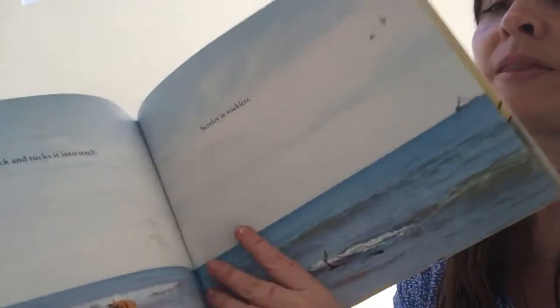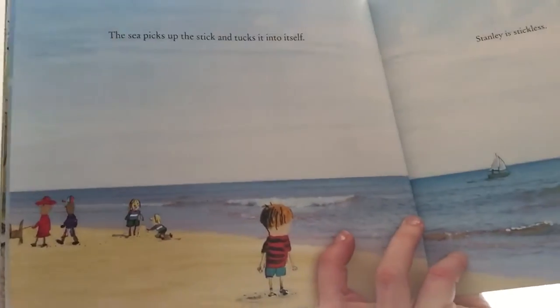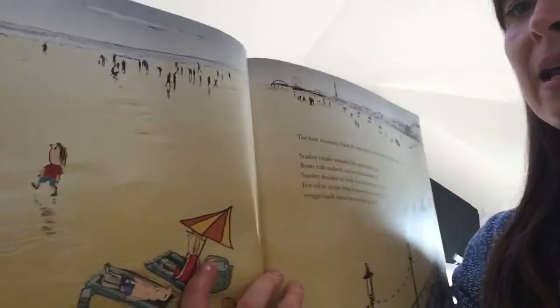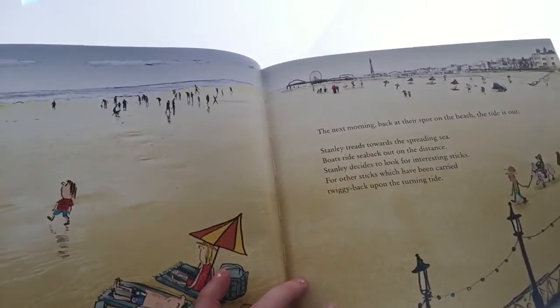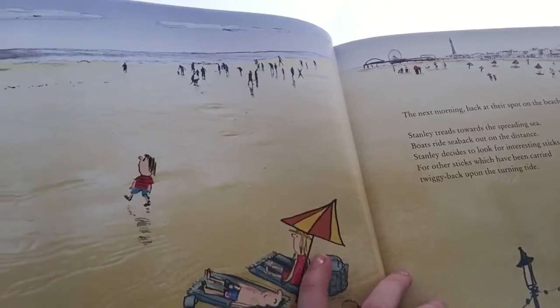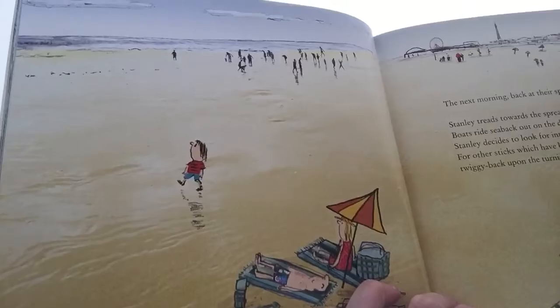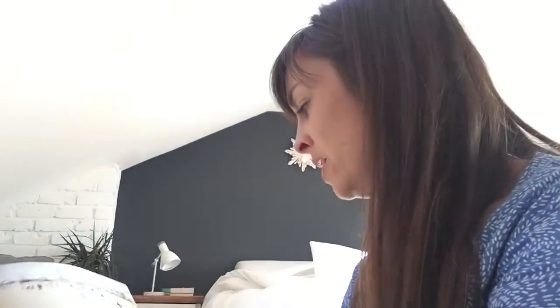The sea picks up the stick and tucks it into itself. Stanley is stickless. The next morning, back at their spot on the beach, the tide is out. Stanley treads towards the spreading sea. Boats ride, sea back out on the distance. Stanley decides to look for interesting sticks, for other sticks which could have been carried, Twiggy back upon the turning tide.